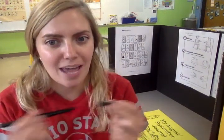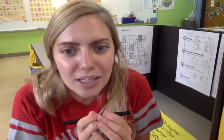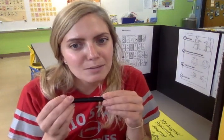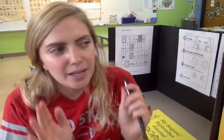Click. We want to hear that click every time we use our pen and we put the cap back on. We need to hear it. Let's listen again. Click. It's a very quiet sound, but it's really important because if you don't push it down hard enough that you hear it click, next time you go to use your pen, it's going to be dried up. So we need to make sure we hear that click.